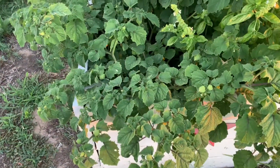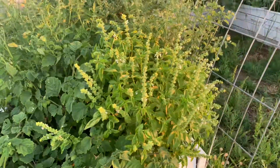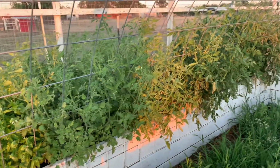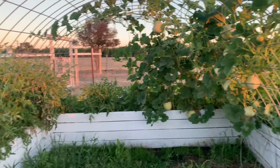Now our ground cherry back here is getting pretty good size. And then we've just got our basil that's going to flower, and all the honeybees can enjoy that. Here's just a quick look at the inside of the trellis. We've got those tomatoes growing up there. Then we've got our spaghetti squash.